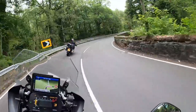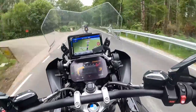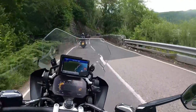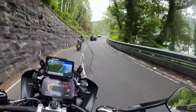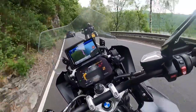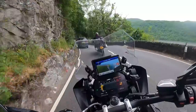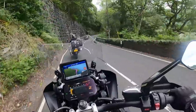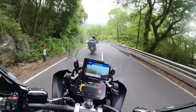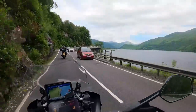Lovely tight bend. The GS will eat this for breakfast. Oh, this is lovely. Wow, this favours the Alps, this. I feel like I could literally be on my way to the Stelvio right now. The road's just before it. Oh, we're coming up to a bridge. Look at that.